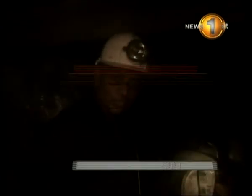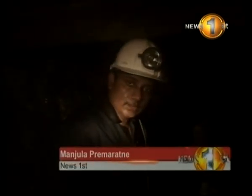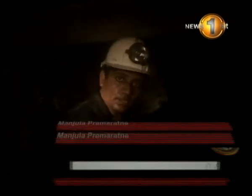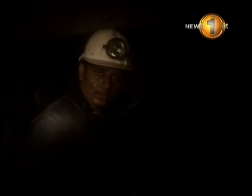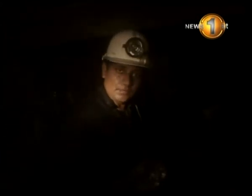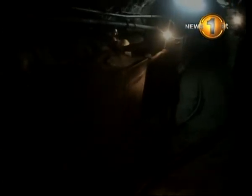I am standing at a mining location which is similar to the heart of the Bogala mine. Its specialty is that this place is located 300 meters below sea level. This is the valuable graphite which is found on our land. Next week we will bring you further details of what happens after these carriages, which bear over 1,000 kilograms of graphite, are taken up to the surface.